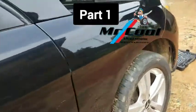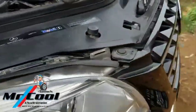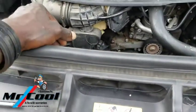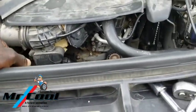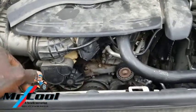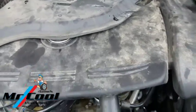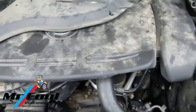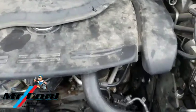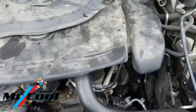Today I'm working on the ML350 2013 model. The problem with this very car is that the compressor failed, and the failure came in a very terrible way that I never expected this car to be. In this episode, I'm going to be breaking the video down one step after the other, so if you want to follow up, this should be able to help you.